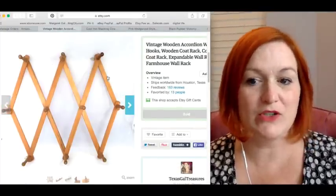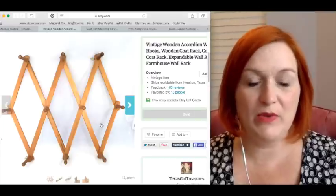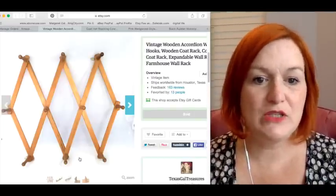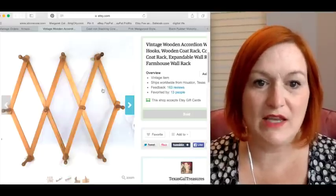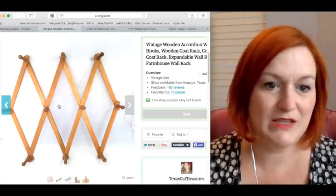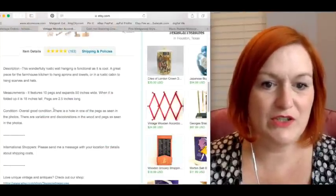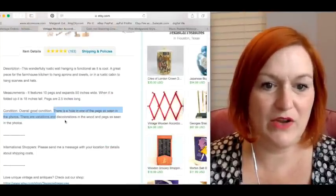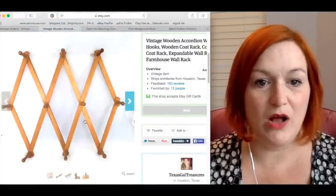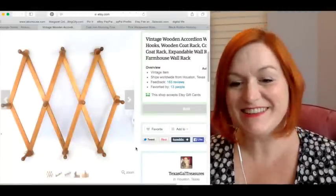So here we have one of the accordion hooks that I like to pick up, because usually you can pick them up for $1 or $2. And when they sell, with shipping and everything, you can make a pretty good profit off of them. This particular one I picked up is not in great condition. It's got discolorations and nail holes, which I put down in the listing. Overall good condition. There's a hole in one of the pegs, and discolorations in the wood. I make sure to put all of that in there.